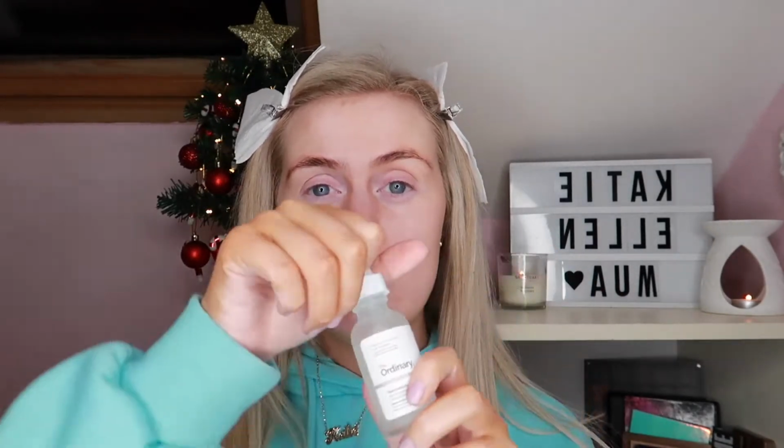So the next step I'm going to do is just using the La Roche-Posay toner that I used in my morning routine again. So I'm just going to give that a spritz all over my face and let that soak in. Now that the toner is fully soaked into my skin, I'm going to use the next step again. It's the exact same. The Ordinary Niacinamide 10% plus Zinc 1%. I'm just going to apply this all over my face the exact same way as I do in my morning routine.